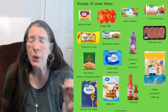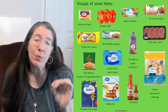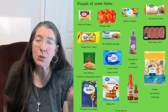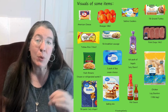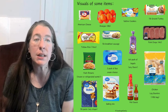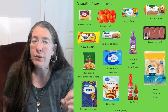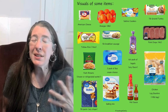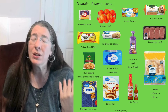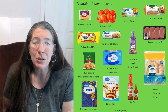For the crackers this week, we're just going to use some basic saltines. For the yellow rice, this is a family size 16-ounce bag. The reason why we're going to go with this one is because we are going to use this for multiple meals. We're going to do a 1 pound thing of breakfast sausage. You can get whatever flavor you like. We are going to use 1 pound of ground turkey. For the pork chops, it doesn't really matter the cut. If you like bone in or boneless, we really just need to make sure that we have 4. But honestly, if you find a pack that has 6 or 8, you can easily do that.